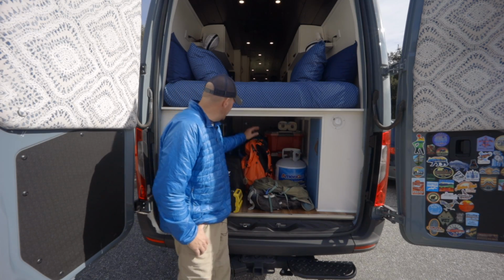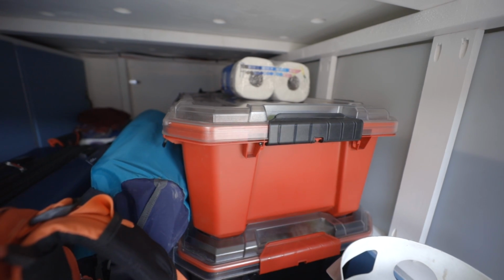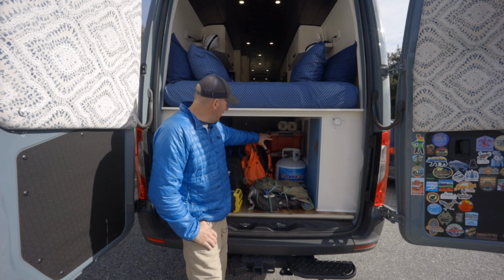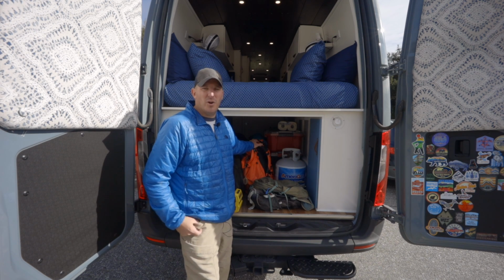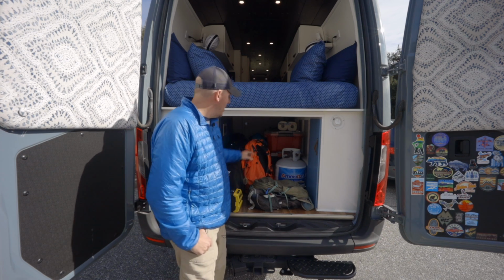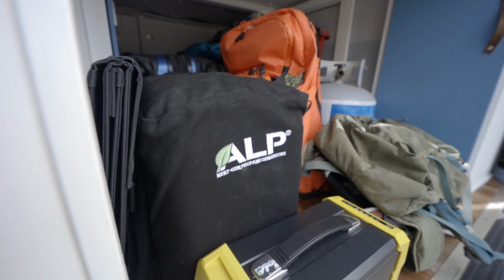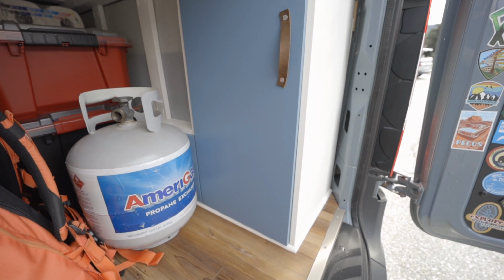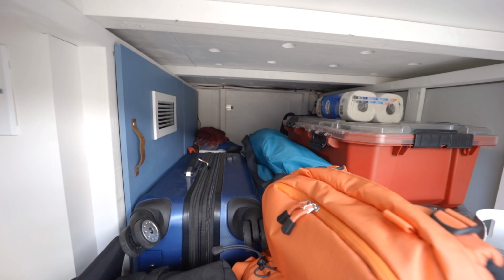So back here we like to keep some of the camera equipment that we don't use all the time. We have an extensive repair kit, so if we're someplace remote and something goes wrong, we can hopefully do a quick repair while on the road. We have an ALP propane generator just in case as a backup. With that comes, of course, our propane tank, and we have winter clothes, chairs, and our backpacks for hiking.